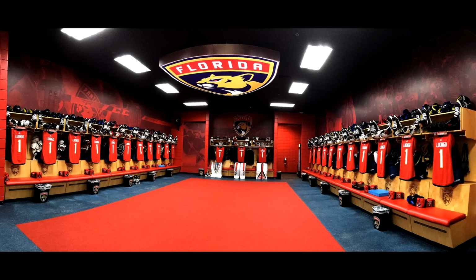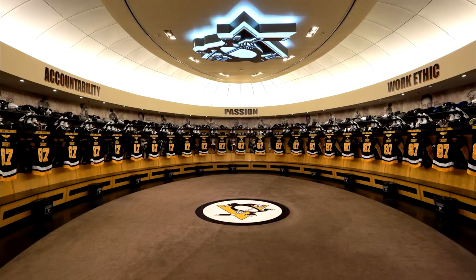This is sweet. Up next, we've got the Pittsburgh Penguins, and I love how, again, very big, spacious, very cool logo up top and down on the floor. And it's just, again, very cool, very spacious, lots of room for players to stretch and stuff. You look at this, it's grandiose. It's like when you go to an NFL stadium or something, it's like, wow, this is a really cool stadium. You would walk into this dressing room, and I guarantee you people say, wow, because it just looks really good.